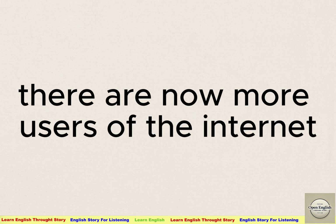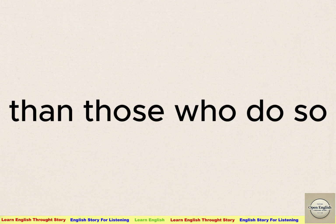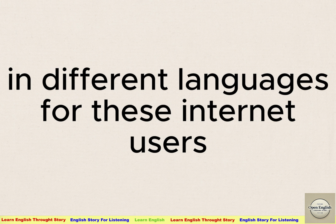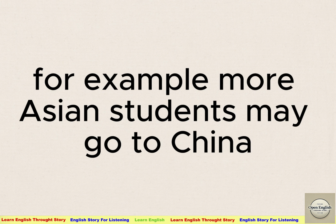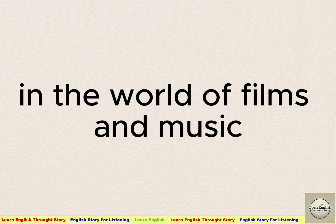There are now more users of the Internet who do not speak English as a first language than those who do. So, businesses and organisations have to provide information and services in different languages for these Internet users. In education, international students may go to countries that are nearby. For example, more Asian students may go to China. English may also lose its importance and popularity in the world of films and music.